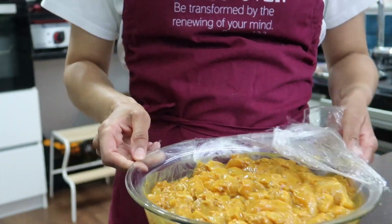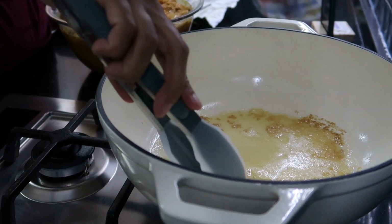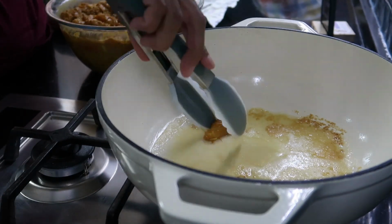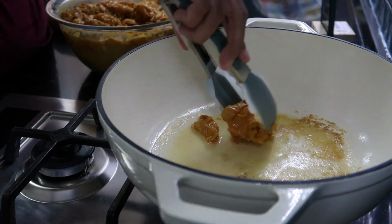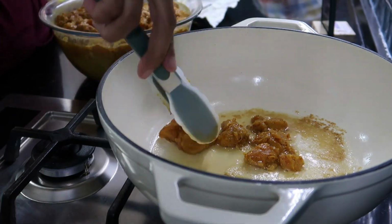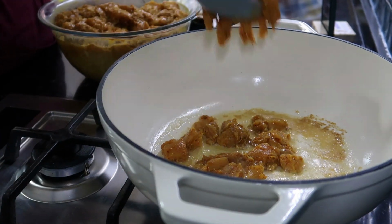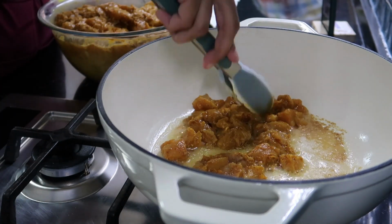When it comes to cooking the chicken, you guys, I would 100% rather broil my chicken most times. But because the ovens are substantially smaller here, I tend to cook the chicken in my skillet. So I'm going to cook it in a couple of different batches. It's a lot of chicken, and we don't want to smother it, but we want to cook it quickly.